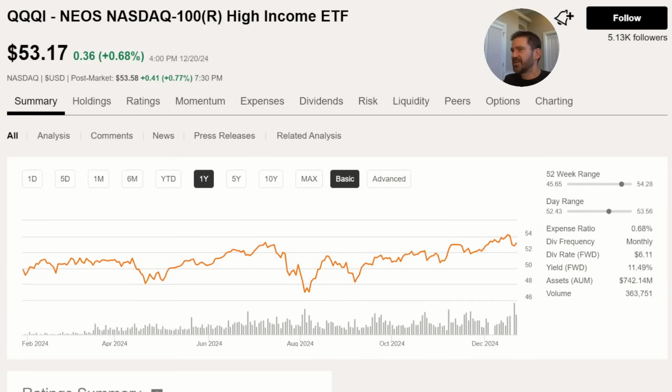This one's currently got $740 million of assets under management. It pays you every single month. The expense ratio is 0.68%. And it's headed towards about 11.5 to 12% for this first year as far as distributions go. So distributing quite a bit of income. It does that all through index call options, so it tends to be pretty tax efficient. Again, we'll summarize that all in the new year.